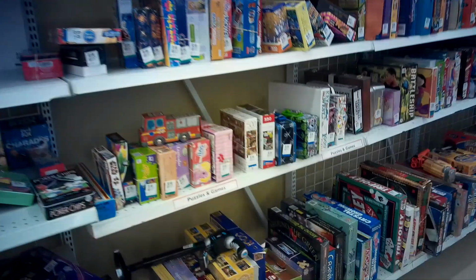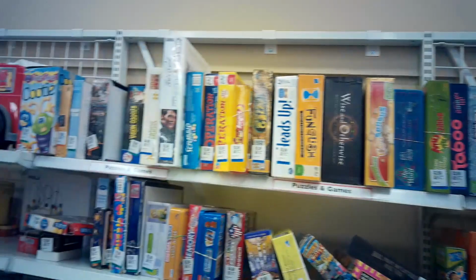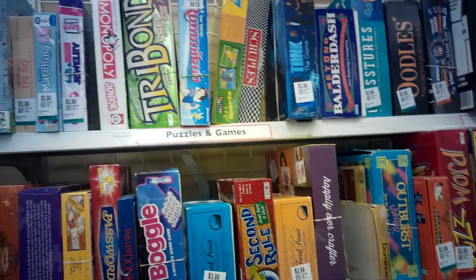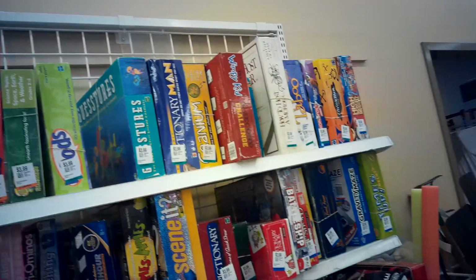So we're now over in the toy section and I'm looking for PC games that they sometimes put in the toy section. I got that from LGR, by the way. Total credit to him. But they didn't do that here. They had literal games. It was alright, but there was nothing that really caught my eye.